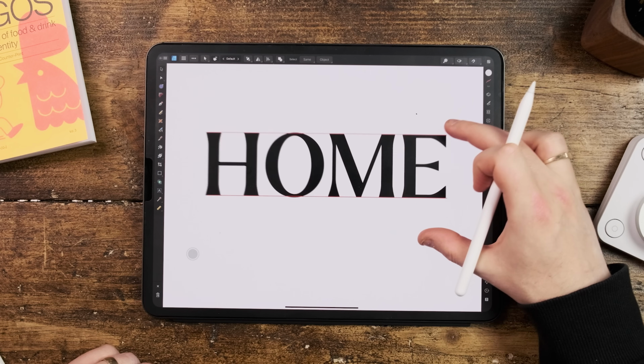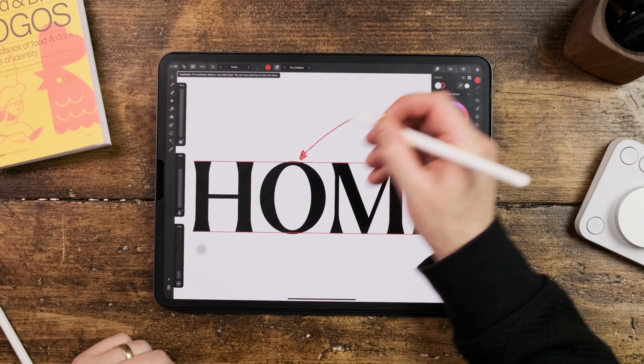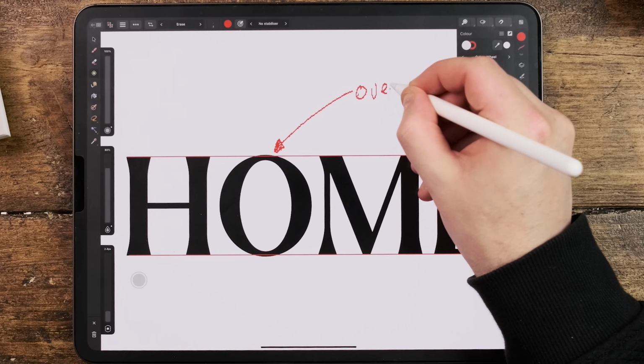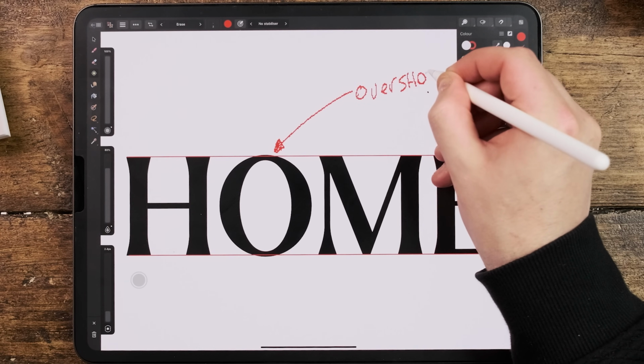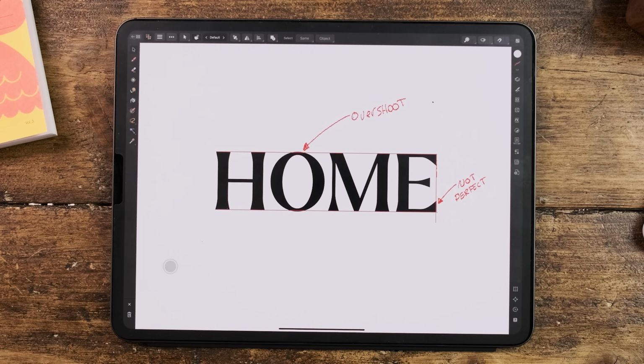Why is that? Through evolution, our brains don't see rounded shapes as the same height or width as straight shapes. So to compensate for this, type designers or font makers have to apply something known as overshooting to make the letter forms seem to be consistent throughout. Overshooting isn't the only thing that type designers have to compensate for.